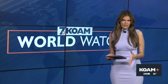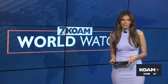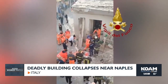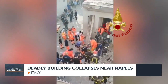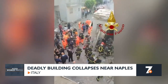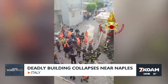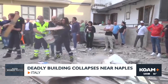A building collapses in the southern Italian province of Naples early on Sunday, killing 2 young children and leaving 2 women trapped under the rubble. Rescuers in the town of Siviano recovered the bodies of 2 kids, a 6-year-old boy and a 4-year-old girl. Firefighters on scene say the father of the 2 victims and a newborn were found alive. The search for the mother and another older woman are still underway.